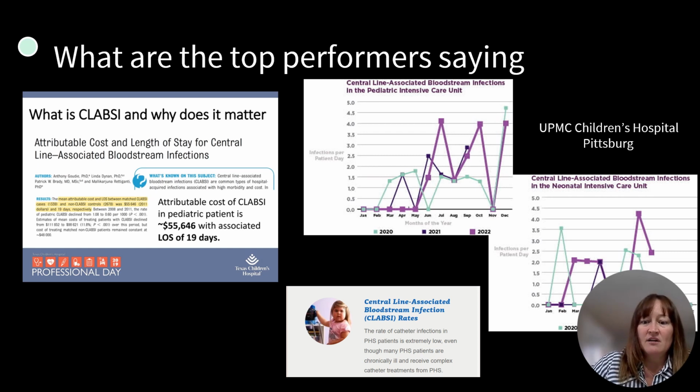UPMC in Pittsburgh, they're saying that their CLABSI rate in their PICU is 4.0, and in their NICU it is 3.0. And then what is pediatric home service saying? Well, we're still saying that our rate is 0.49.